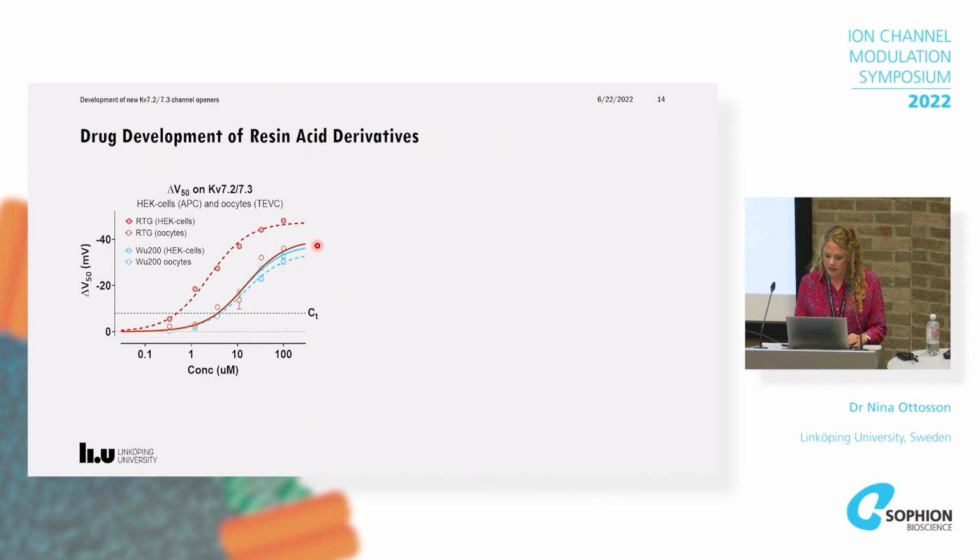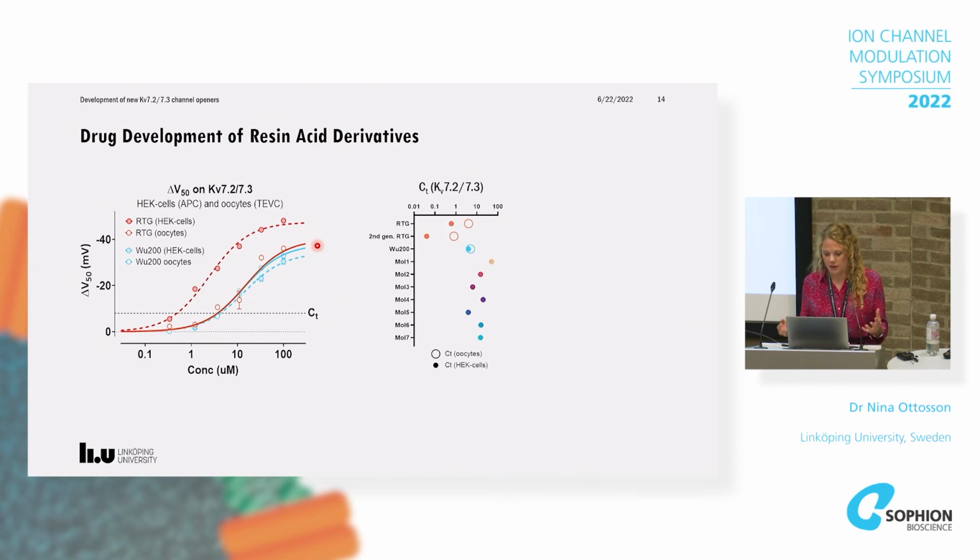But it's a very interesting feature, I would say. So thanks to this collaboration with DDD, we have now also tested other types of compounds. So in addition to retigabine, we have also tested a second generation of retigabine that is not developed by us. So then we could see that this pattern of having a larger effect on the ion channel when it's expressed in the cell lines than in the oocytes also holds for the second generation retigabine molecule. But for our compounds, we see no difference at all between these expression systems. So here we show data for VU200 and also for a bunch of new compounds that have been synthesized.